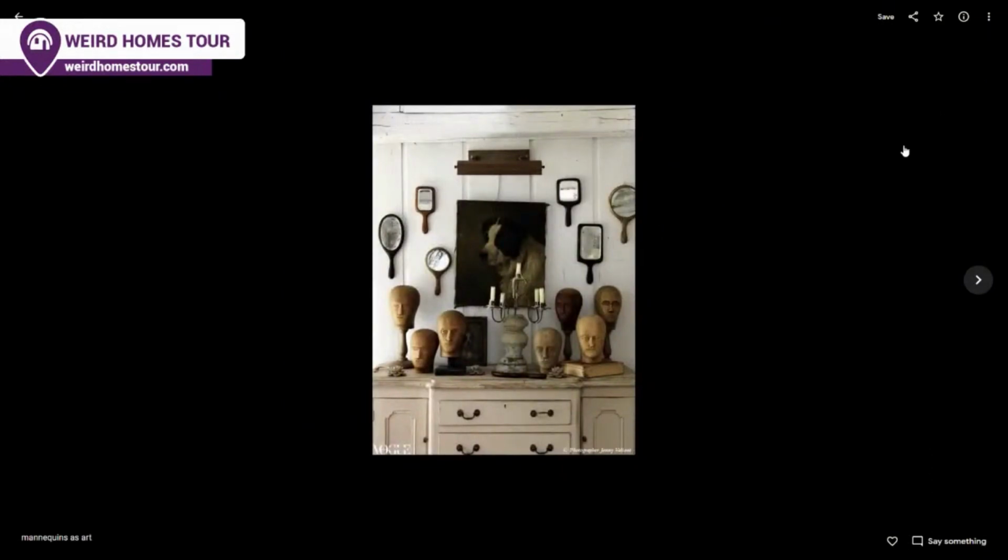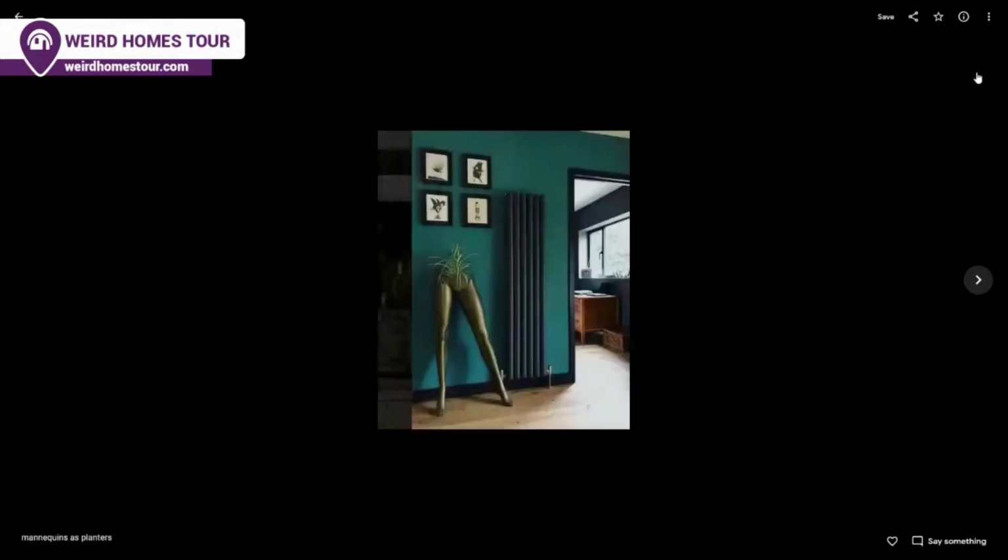That's another one of just using it as decoration. Even though they don't have hats on there, they just use the heads because they're vintage heads, as decoration. A lot of people will use head forms and put their hats or scarves on display. Let's go to the next one. Are we in the garden yet?